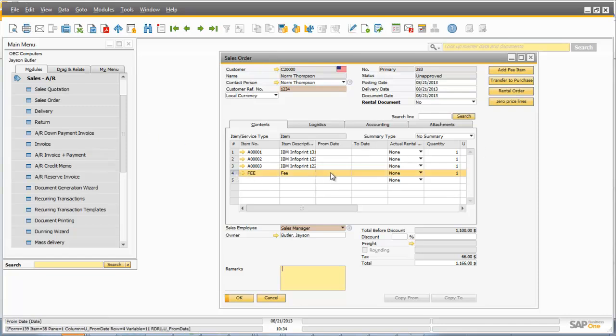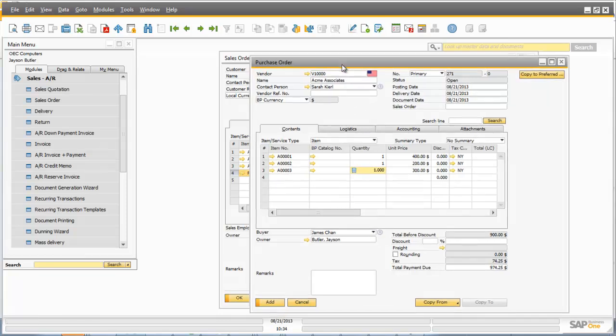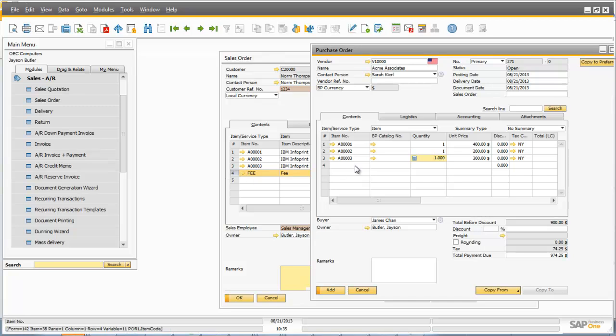But the fee item is a sales item. It's not defined as a sales item in the system, but for me, this is a sales item. It should not be in the purchase order. So if I click on transfer to purchase, the purchase order is going to be opened with the 3 lines copied. But as you see, we didn't copy the fee item. So we've just automated copying from one document into another.